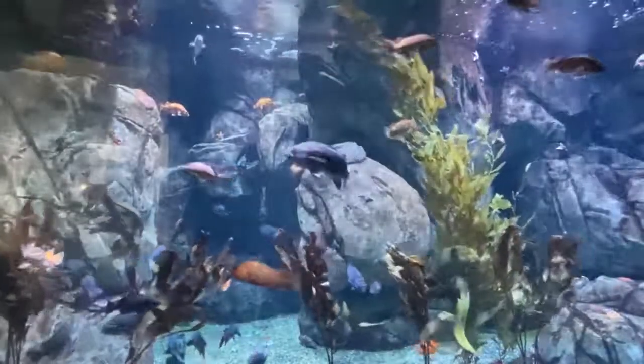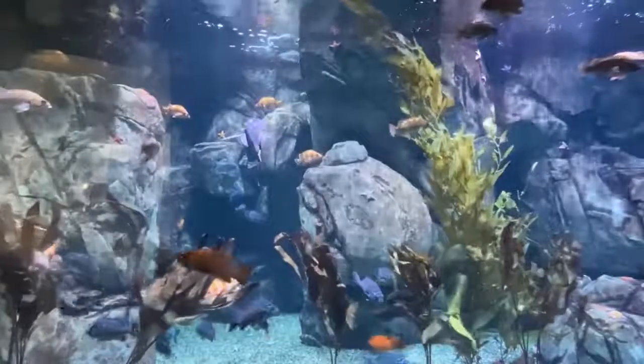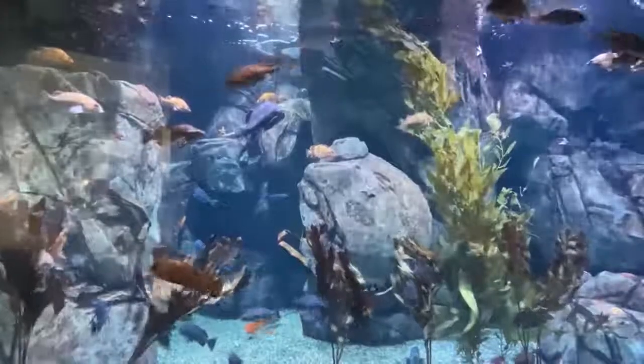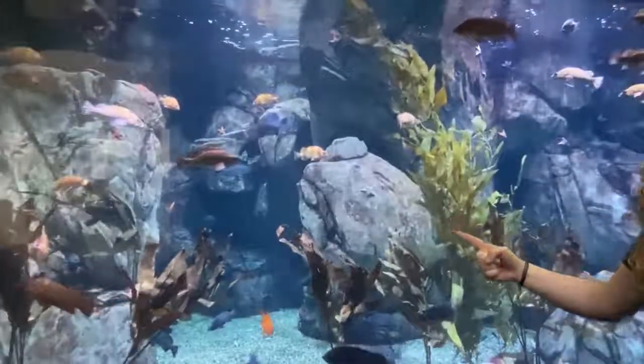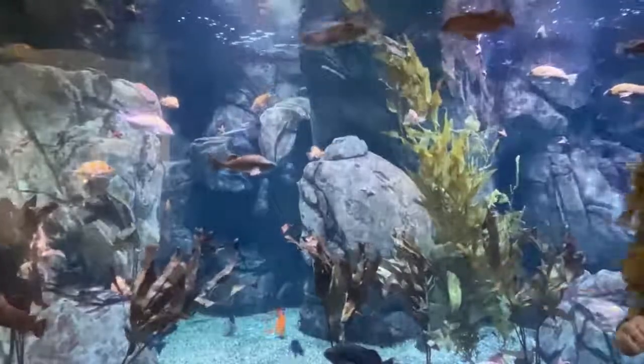Now, as we say goodbye, did you find the eel in here? My clue is, what color is that eel? We're celebrating with a certain color today. That color is green. So where do you see green in this exhibit? Right here. This is some kelp. And then if you look down, ta-da! Here is our eel hanging out, hiding in that kelp.